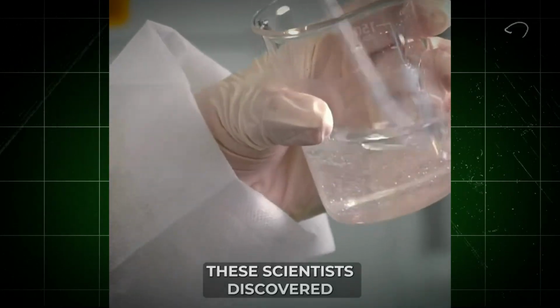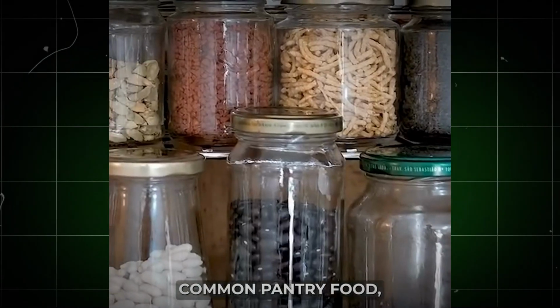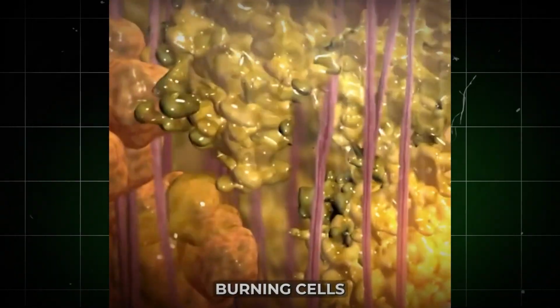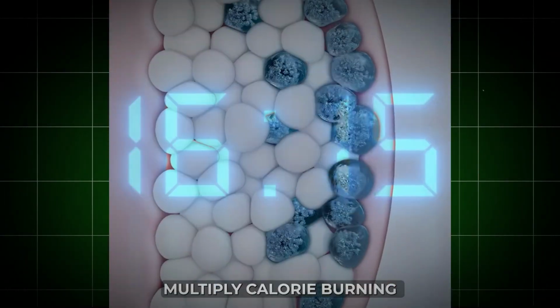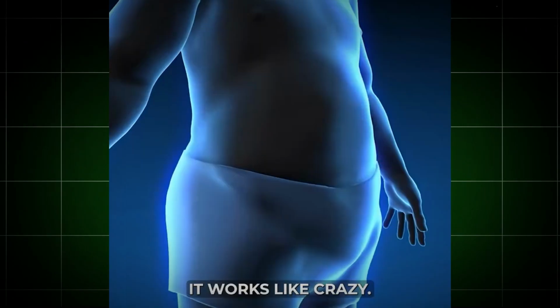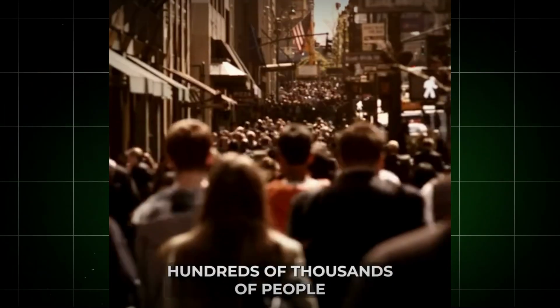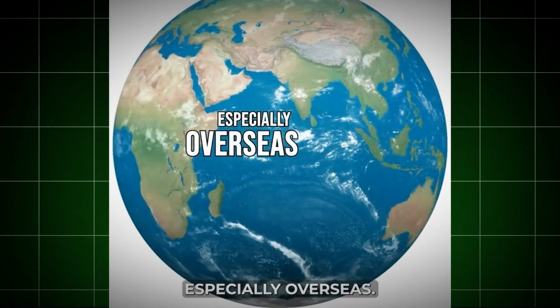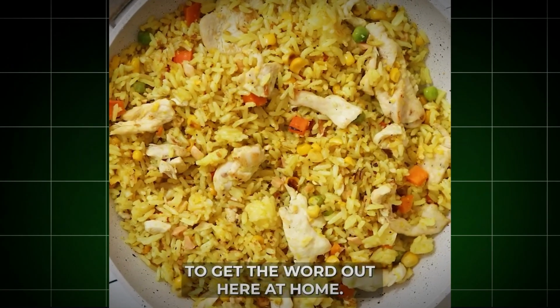These scientists discovered that by using a very common pantry food, one that is no doubt in your cupboard right now, we can target these fat-burning cells and within minutes multiply calorie burning by 300% or more. And when we do this in our bodies, it works like crazy. The truth is, hundreds of thousands of people are already using this unusual method, especially overseas. And now I'm on a mission to get the word out here at home.